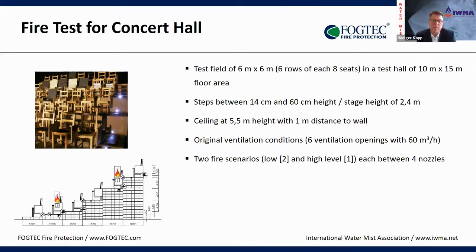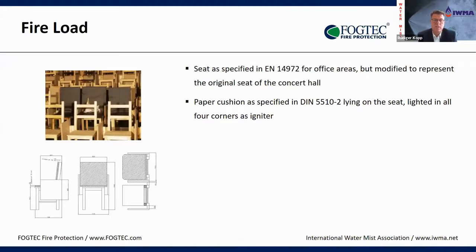But then there was one at the higher level on this stage and one at the lower level, because this makes a difference in regard of positioning of the nozzles in the floor towards the fire, but mainly also in regard of the detection that we would have in the area. So all the tests were conducted with floor-mounted nozzles in this case, and as a detection system, 2 different types of system were tested. I will come to that on one of the next slides.